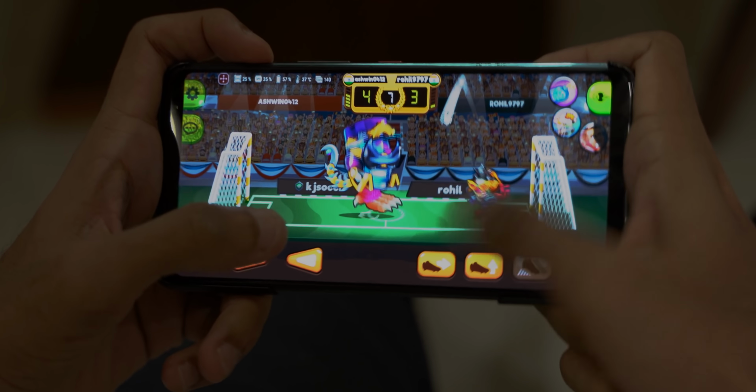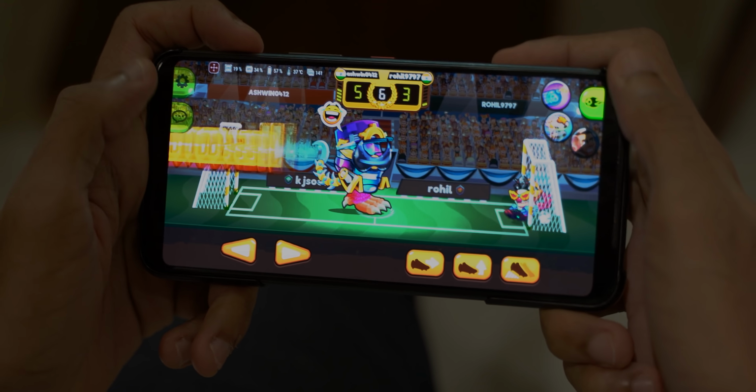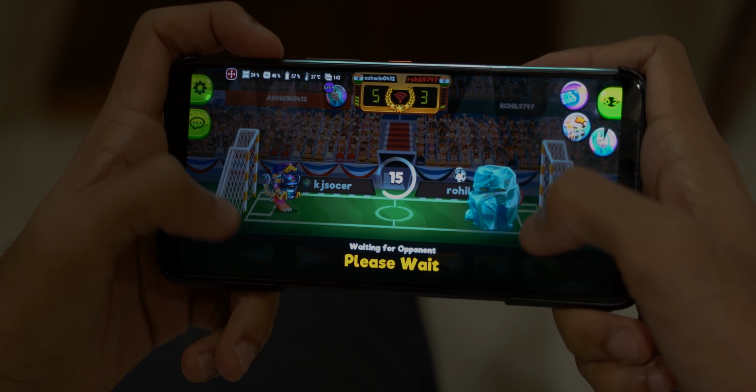I switched to another phone now which has a 60 Hz display, and going from 144 to 60, it almost feels like it's lagging, even though it's running at rock solid 60 FPS. And of course, the 144 Hz refresh rate is wonderful to use even if you're not a gamer.